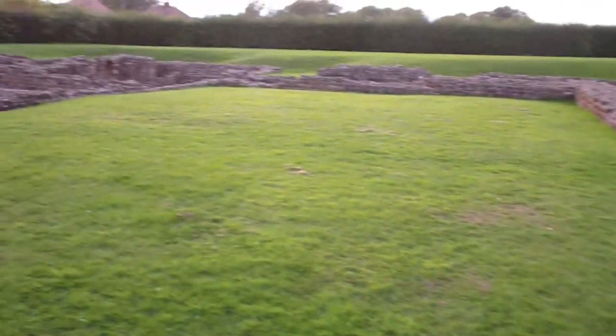So there'd be walls, wouldn't there, with all these mosaic tiles on. Yeah, the rooms would have been wider. So they're coming here, have a workout and then go in the baths.